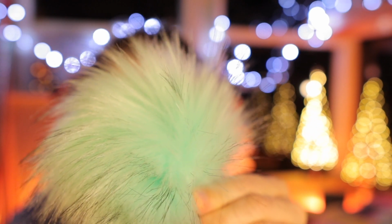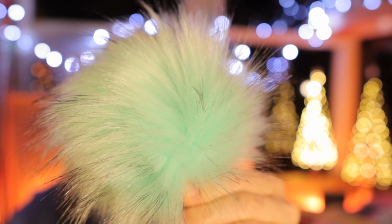So that's a raccoon one. So you can see the tips of that. That's a beautiful spearmint colour with tiny little black tips. And oh, look at that. That's a fox one that literally is just fluffy. It doesn't have anything on the tips, like a fox brush.